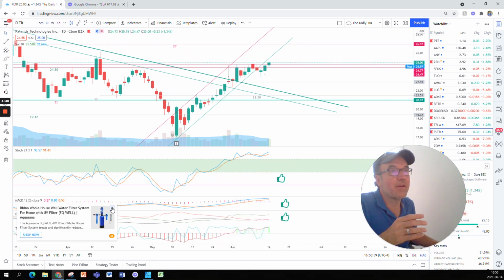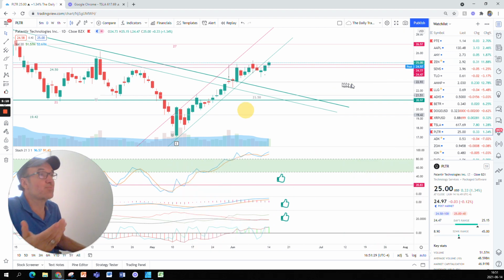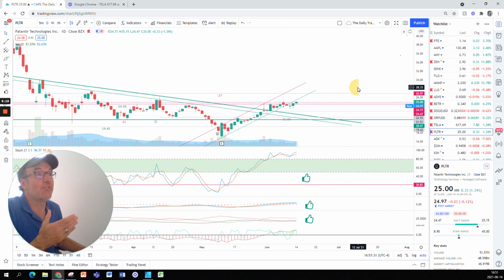Going back to the daily chart, let's look at the indicators. We have a stochastic at 96.7. So what can I say? From a technical perspective, everything is good. Everything is now good. So we should be heading off for the skies. To the moon. MACD super good, both lines are positive. DMI positive too. So from a technical perspective, nothing is preventing the stock anymore to just fly. So let's see if that happens.